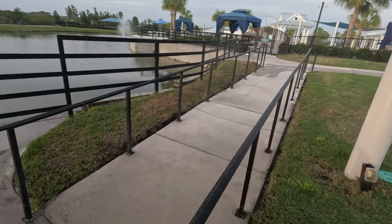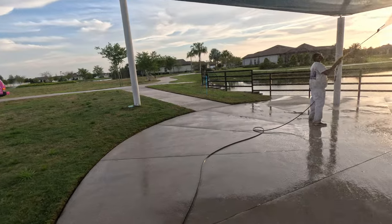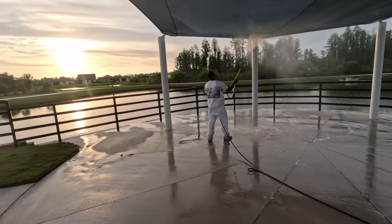He's looking good, man. Big project. Hopefully we get the rest of it. That would be really, really cool for both of us.